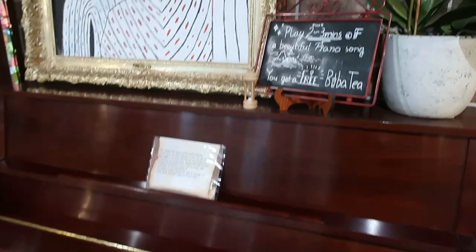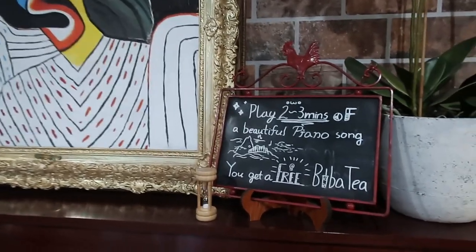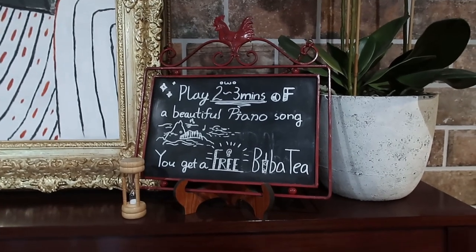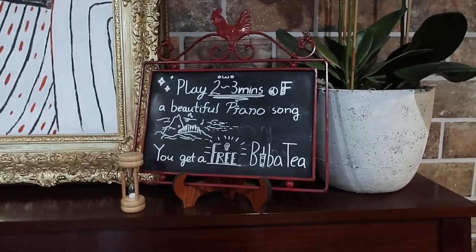They've got this piano here next to a painting, and it says, if you play 2 to 3 minutes of a beautiful song, you get a free boba tea. Unfortunately, I can't play a piano to save my life. Literally, my party trick on a piano is the tune for Harry Potter, and that is the only tune I know how to play. I don't think it's going to get me a free boba tea though.